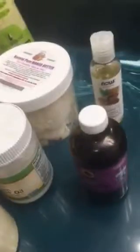So what I really like about this is that this is the LOC method all in one step, because it has your conditioner in it, it has your oils, and it has your cream. Okay, it does not have your cream. This is your cream. But whatever, the conditioners, they're all the same thing.